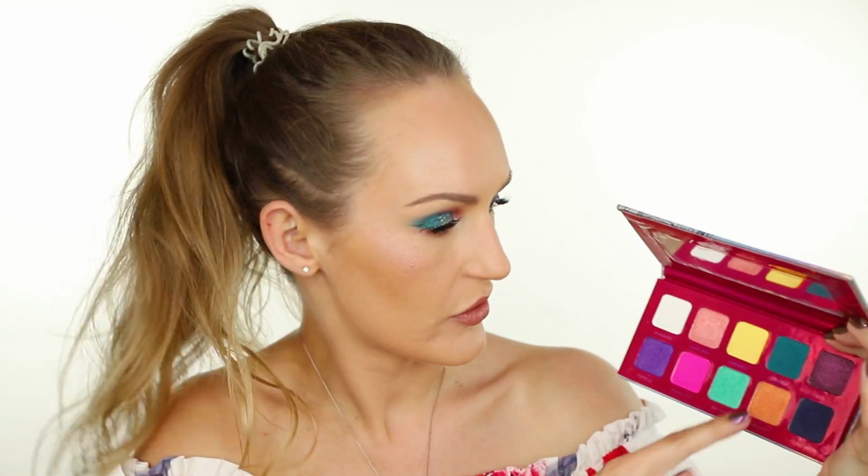So, I nearly dropped Block Party. I would have cried. Block Party was the first one that I tried and I used Boombox and Dancing Shoes. They were like the first two shades that I played with and I was floored. I was floored with their quality. They go on the eye, Jesus. They go on so pigment rich that I don't understand.